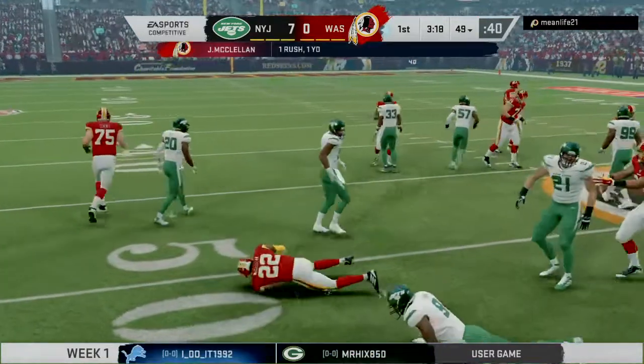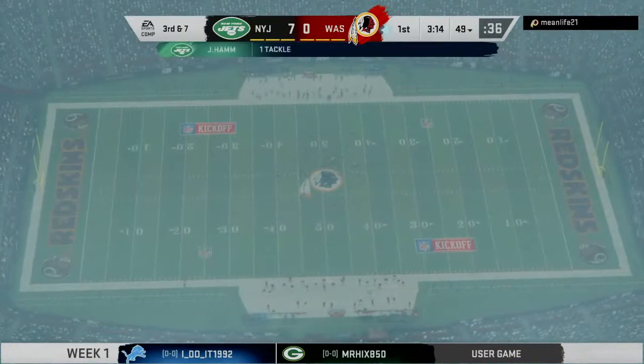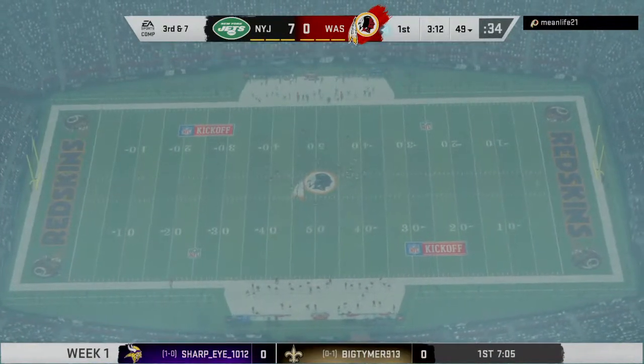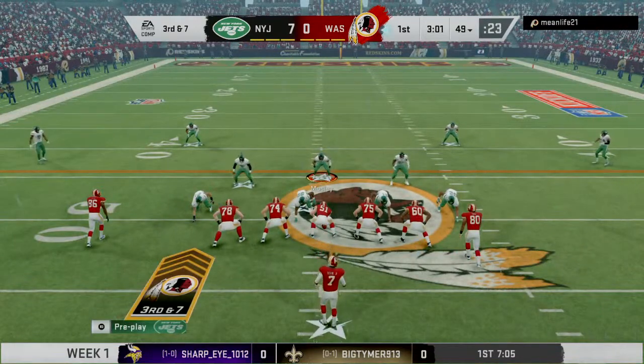And nowhere really to go there. He'll take this up just shy of midfield. Now 3rd down is looming. A pickup of 2 on 1st down and just 1 yard there. This will be the 8th play of the drive. It's 3rd and 7.